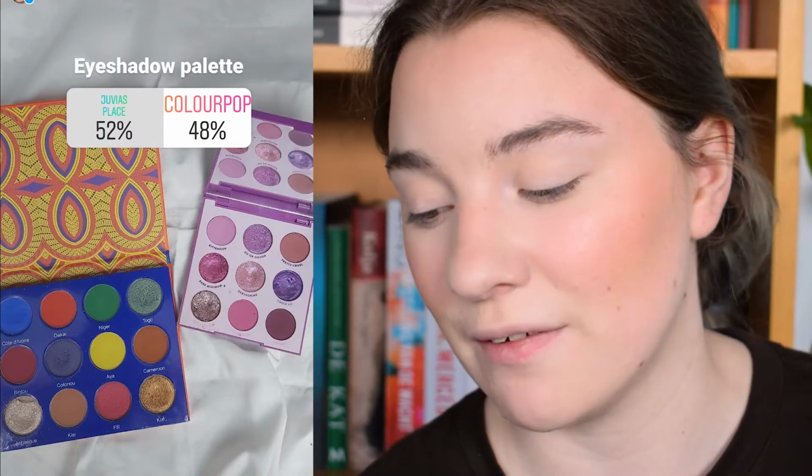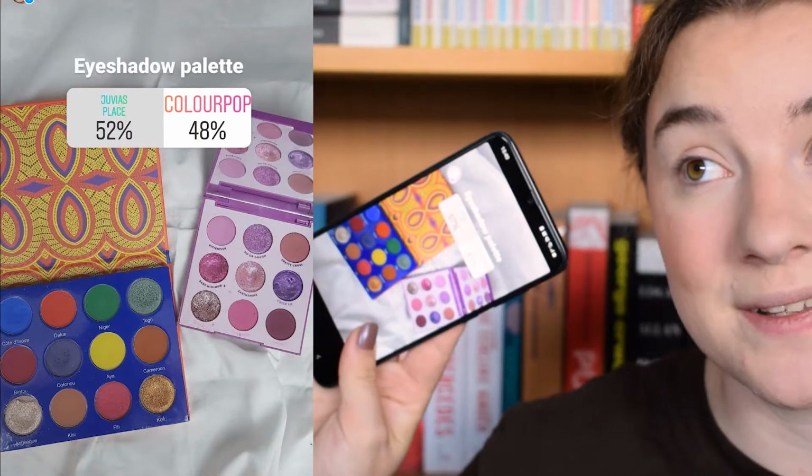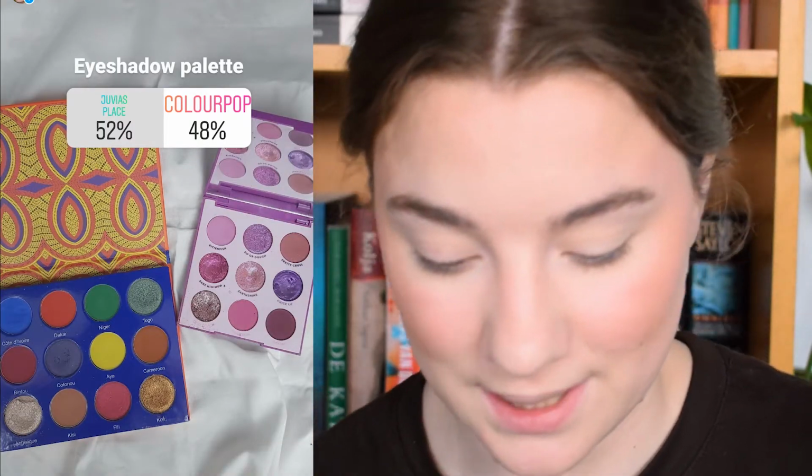So now we're going to quickly do the eyes, and I gave you the choice between my two project pan palettes. And it's funny to me because I don't have any other palettes with me right now because I forgot to take my palettes with me. So you have the choice between Juvia's Afrique and the It's My Pleasure from Colourpop. It was a tight race, but with 57% Juvia's Place won. So we're gonna use Juvia's Place today.